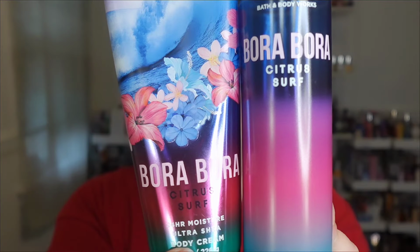Now, the last one I want to compare it to is one that I can almost get on board with, baby. She was brought out one time, although there are a lot of scents that are very comparable to this, and it's Bora Bora Citrus Surf. Yep. The packaging on this collection was fire! That was that tropical collection that came out in 2020. Of course, when the world went crazy.